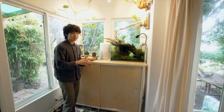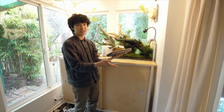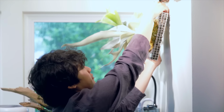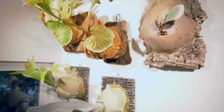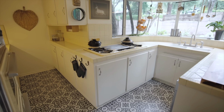One of my favorite kinds of plants, they are called staghorn ferns. In nature, they grow on trees, so I love using them in place of where I would have a piece of art, because they're almost like a picture frame or a piece of art that you can put on the wall.